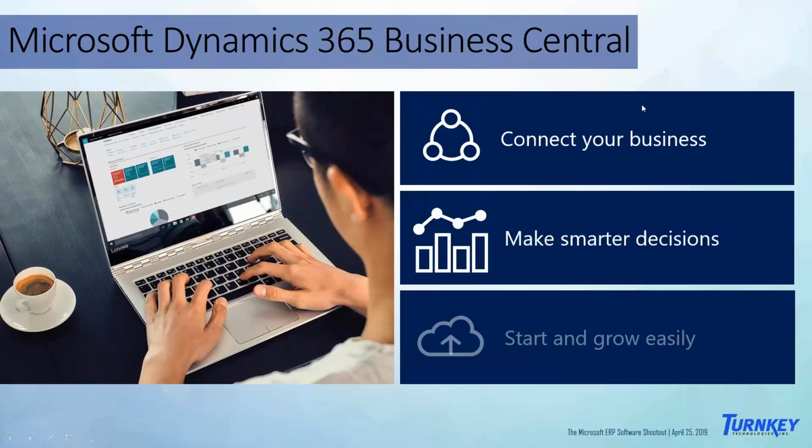So when we take a look at the Business Central application, some of the things that I like to point out right away is the Microsoft Dynamics Business Central solution really allows you to work smarter, not harder. And how it does that is by connecting your business into a single source. So again, taking those multiple sources of information into one screen where you can access everything about your business from a single source, being able to make smarter decisions.